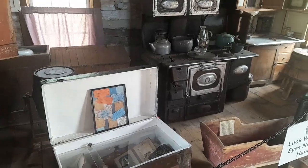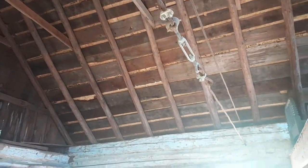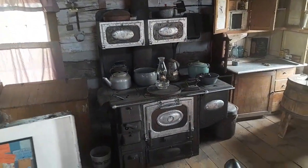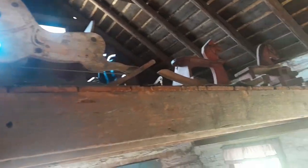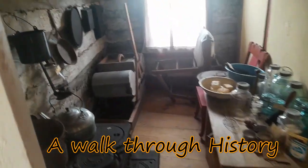So here's a room. Try to see a cabin. Check it out. They got some cables across the center part to keep the walls pulled in. Look with your eyes, not your hands. I like it. Little wash area there. Beds. Definitely one room in the loft. Cool. One here has got something unusual.